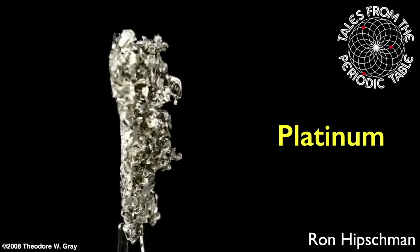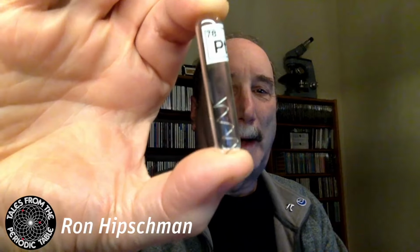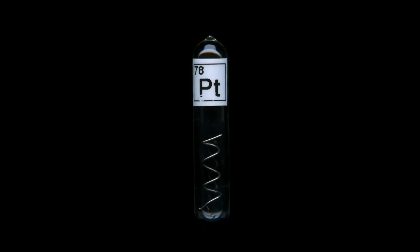I'm your host, Ron Hipschman, and today we're going to talk about the element platinum. I have a sample of platinum right here in this file. You can see it's kind of a helically shaped wire. I put this on my scanner so that you could see it better. Here it is right here. If we magnify it, you can see the wire just a little bit better. It's a very shiny silvery metal.